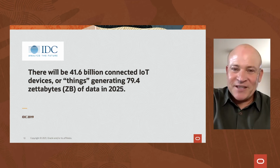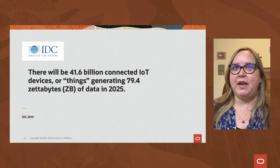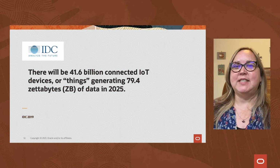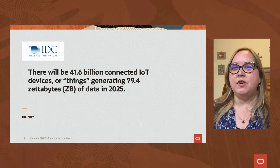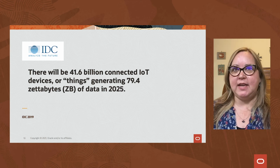Hold on a minute, Terry. What is a zettabyte? How big is that? Well, we all know how big a gigabyte is, right? Well, 1 zettabyte is a trillion of those. Or think of it more like 137.5 billion iPads.